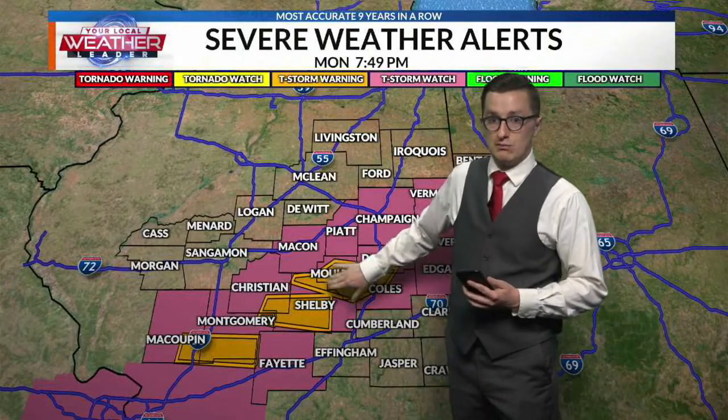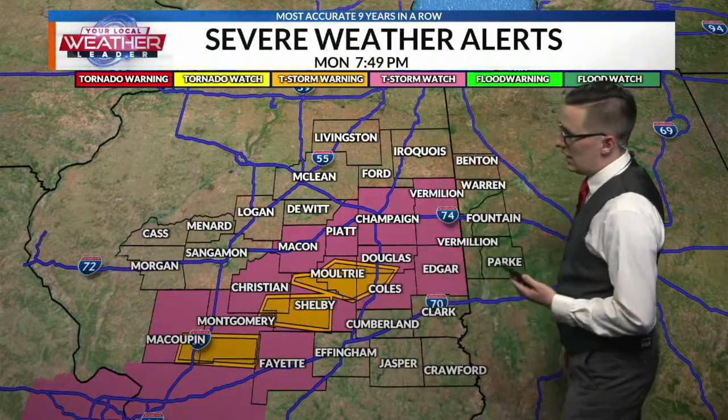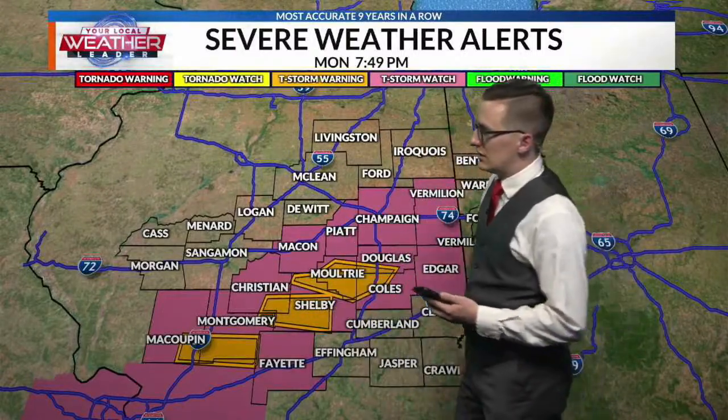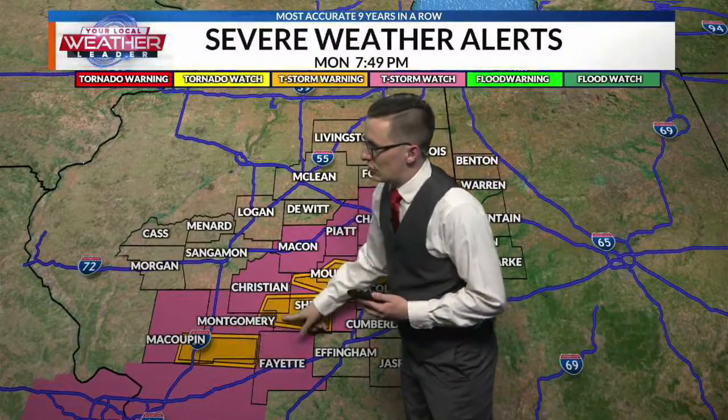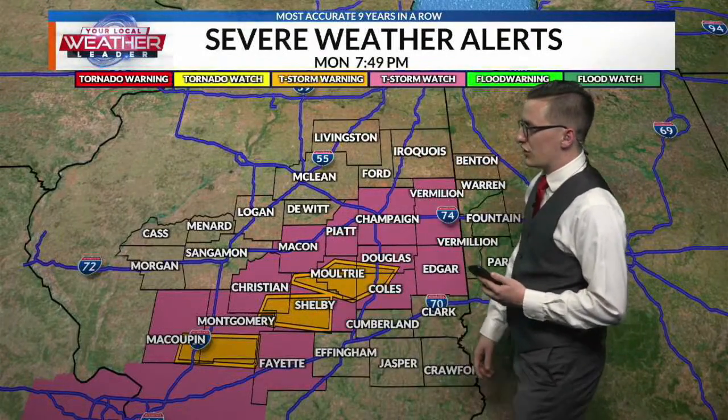But still, with these storms, big hail. We got some of those 50 mile-per-hour winds, and one storm was 2-inch hail. That's the size of a hen egg. If you don't know what that size is, get an egg out of the fridge. So Macoupin, Montgomery, Christian, Shelby, Moultrie, Coles, Douglas County, still severe thunderstorm warnings.